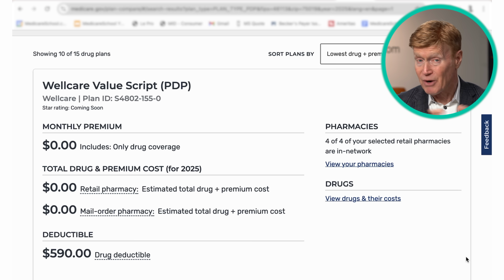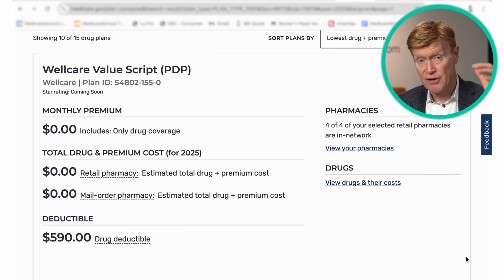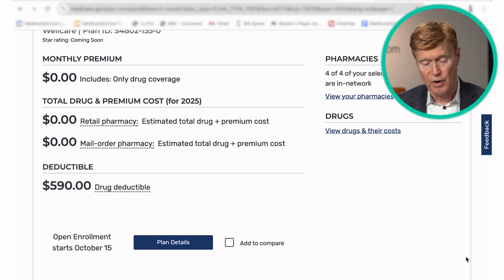So it truly is a 0 premium plan. Now, that doesn't mean this plan's 0 everywhere in the country. It just happens to be 0 in this zip code. Then you're going to notice the next line, total drug and premium cost. Our meds, all 10 of them, are 0 at a preferred pharmacy, as well as mail order. So there's no cost for the plan. There's no cost for the medication. Now, if we had a medication that was subject to the deductible, we see on this plan it is $590. Now, none of the meds in this list of 10 are subject to deductible. They're actually deductible exempt, very common on tier 1 and sometimes tier 2 medications. But here, we don't have to meet the deductible for any of these. So that's WellCare Value number one.